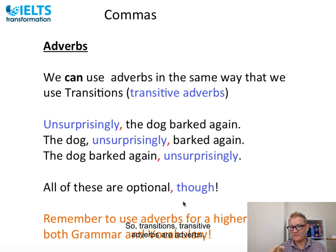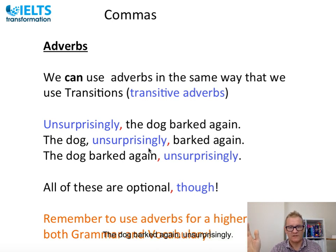Transitions, transitive adverbs, are adverbs, and we can also use adverbs generally in the same way. "Generally, comma, blah, blah, blah." We can use them in the same way. For example, look: "Unsurprisingly, the dog barked again. The dog unsurprisingly barked again. The dog barked again, unsurprisingly."